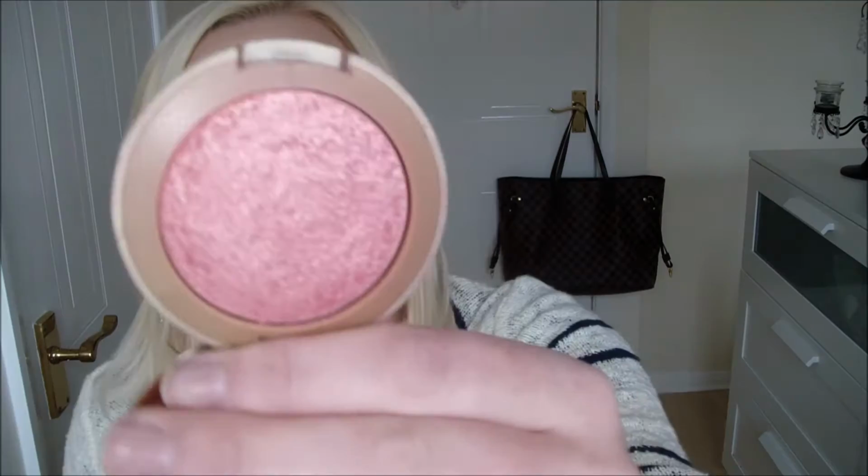I started wearing it again, and when I've done people's makeup recently, I've been putting this on them, and it just gives the most beautiful blushed highlighted effect. I just love it. It's just a gorgeous blusher. So if you can get your hands on Milani, go and check out their Milani baked blushes. That is 01, so go and check that out.